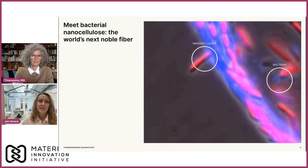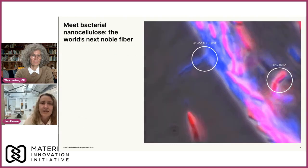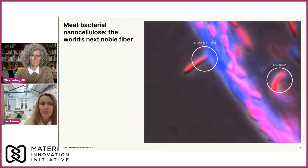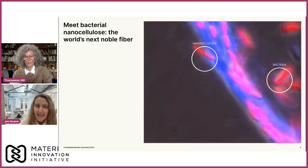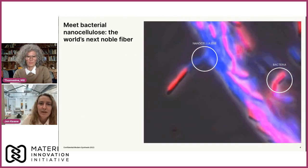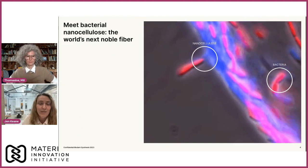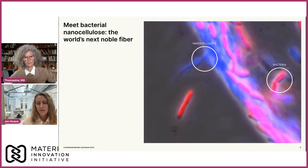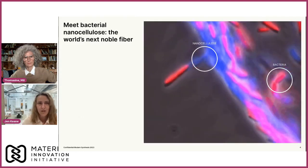So talking a little bit more about microbes and what we do here. So this is bacterial nanocellulose, and it's a bacteria that's called K. radicus. And it was actually isolated and sequenced by my co-founder, Ben, almost a decade ago. And it's a really interesting bug, mostly because it's incredibly efficient. So it produces a lot of this material with very little resources, but it also produces a very interesting fiber called nanocellulose.